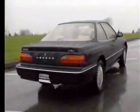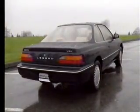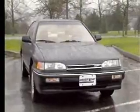Styling is fairly conservative, but very attractive nonetheless. It's not what you'd call state-of-the-art, but what prestige Japanese car is when it comes to looks. I'm glad Honda stayed away from pop-up headlights on this one, Ted.